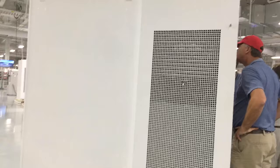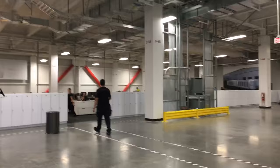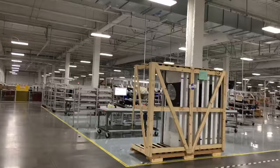And as long as I kind of wandered over here, instead of having offices, they said this is all open to promote people working with others. Don't want anybody closed off, want them all working together.